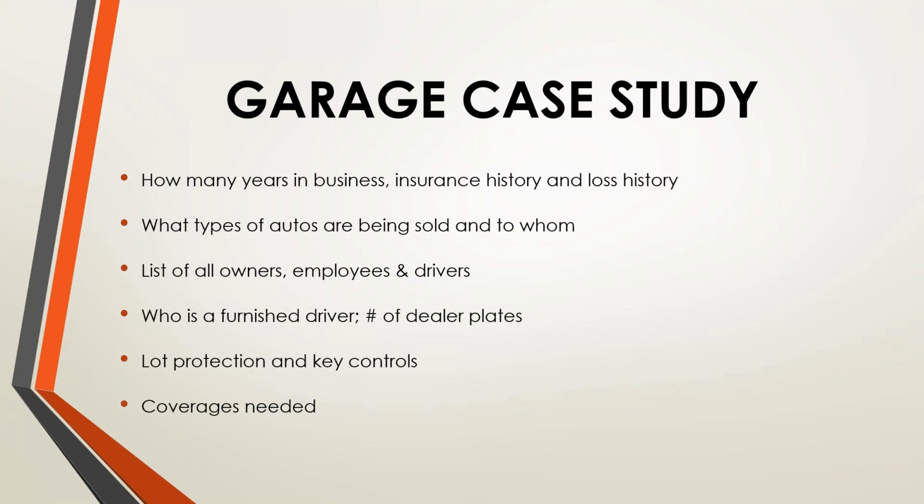Next, we have lot protection, key controls, and finding out what coverages they are looking for. We already touched on lot protection, but not key controls. The carrier wants to make sure the keys for all for sale autos are locked up in a secure location. And this question is also asked on the garage application.